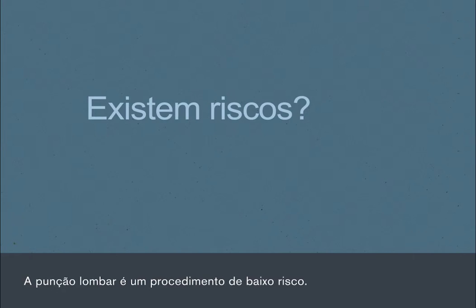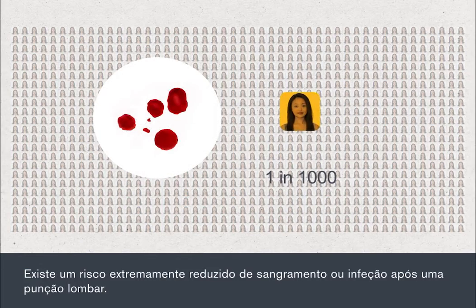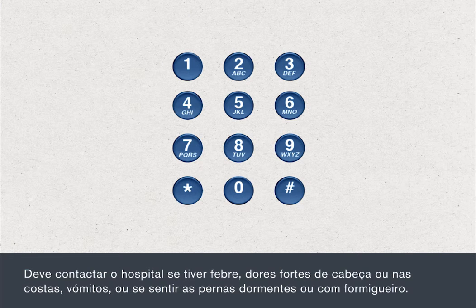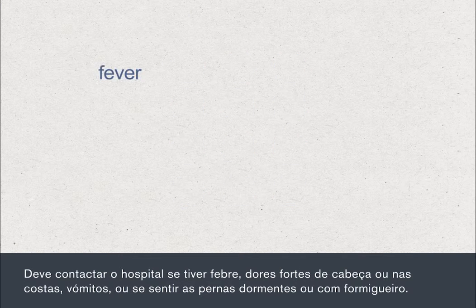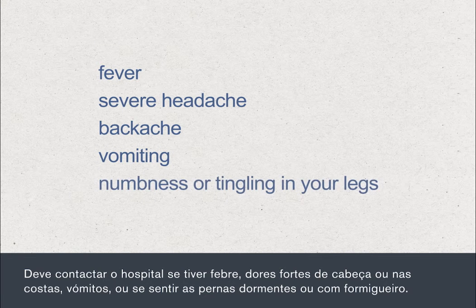A lumbar puncture is a low-risk procedure. There is an extremely small risk of bleeding or infection following a lumbar puncture. Tell your hospital team straight away if the site becomes more painful, red or swollen after you go home. You should contact your hospital if you develop a fever, severe headache or backache, vomiting, or numbness or tingling in your legs.